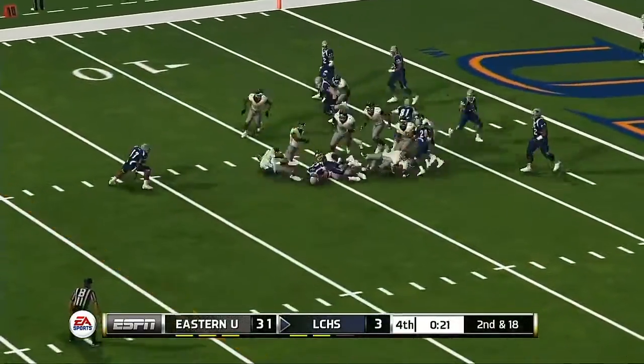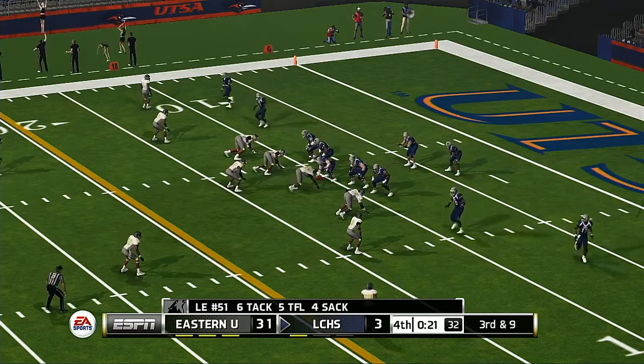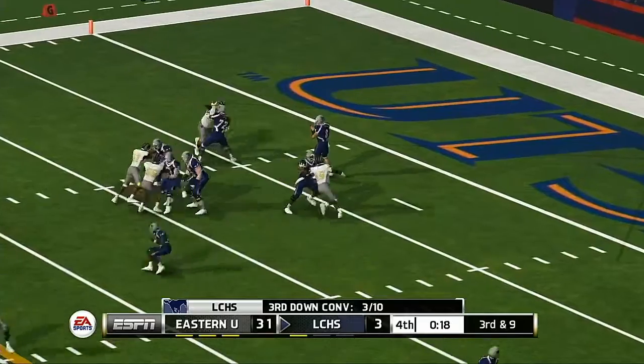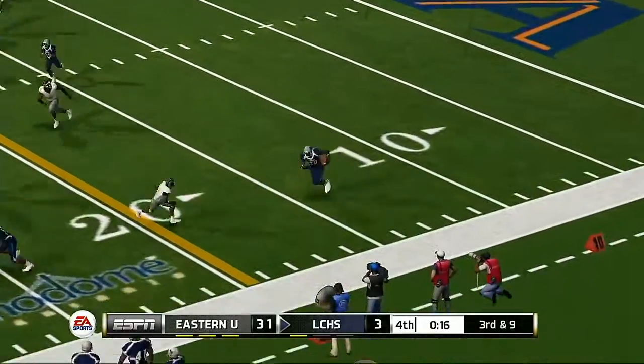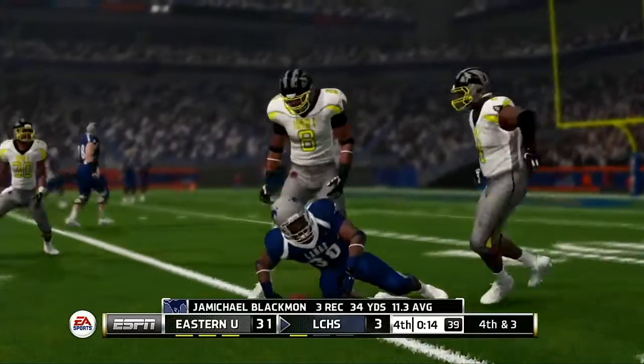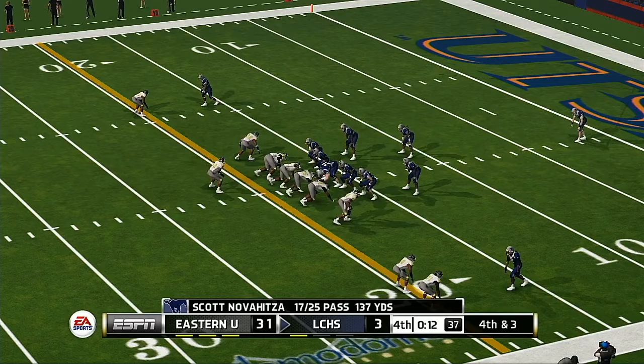Throws it in a hurry. Brought down around the 10-yard line. So they pick up quite a few yards on that play, Kirk. Well, that was an excellent route, and he did a great job of holding on to the football. There's a strike complete. They couldn't get anything to work, and it will be fourth down. That brings us fourth and three.